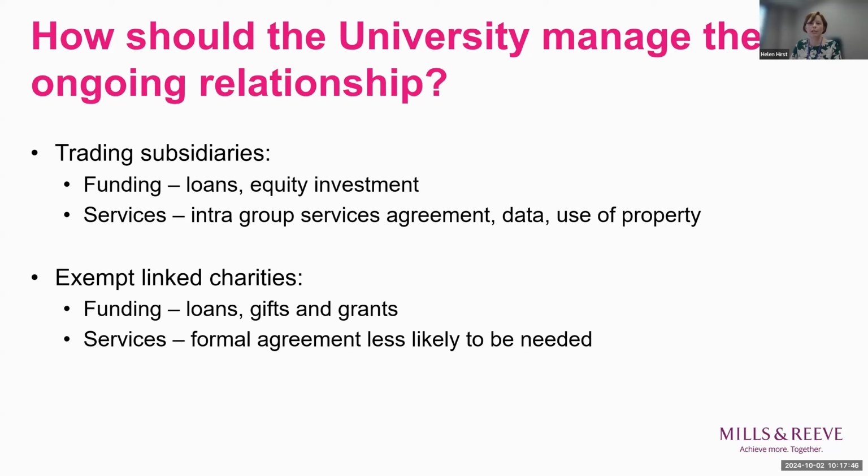For exempt-linked charities, assuming that the funding is furthering the charitable purposes, the university can take a more relaxed approach to funding the subsidiary. So it could transfer funds by way of a gift, grant or loan, and the loan would not need to be on market terms. In terms of services to exempt-linked charities, a formal agreement is less likely to be needed, as staff in the university and the subsidiary are all working to further the university's charitable purposes. However, the university may choose to have such an agreement in place.